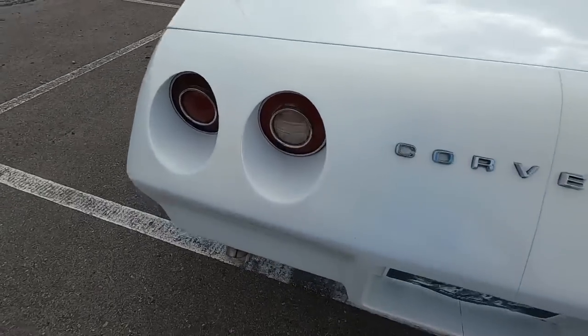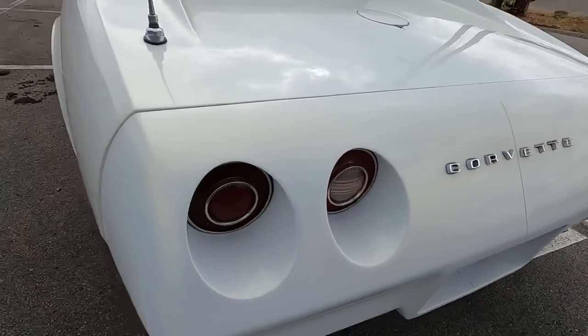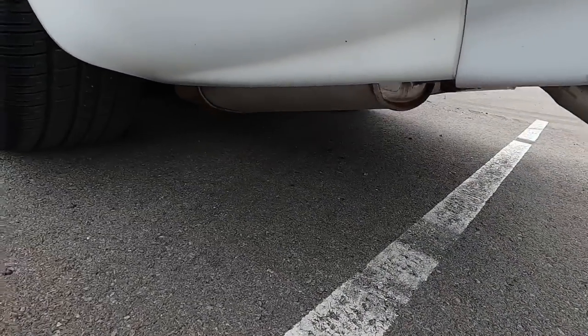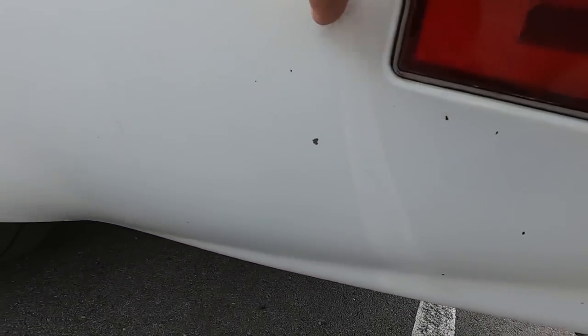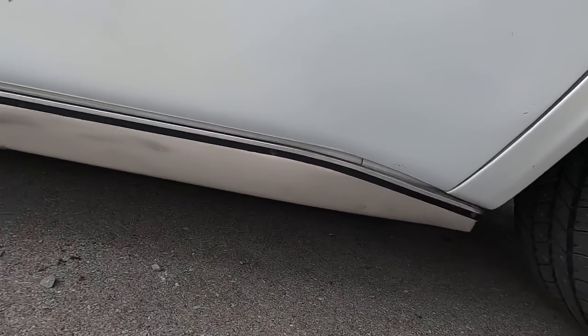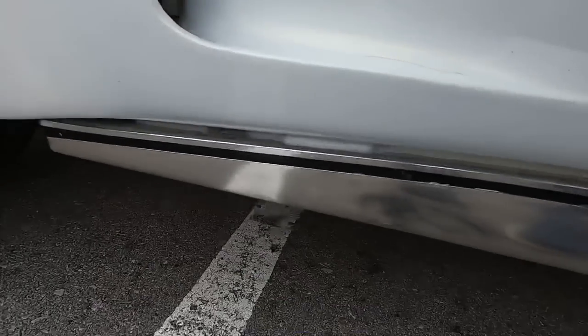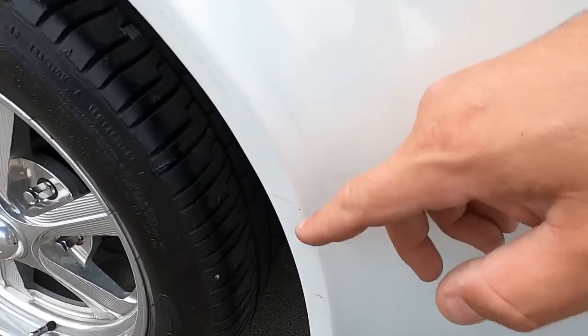Looking around the back here, little chips by the tag, little scuff mark there. Coming down this side, a few little specks back here, little chips. Also here, scuff there. Crack in the door, and a scuff here. The middle of the door here is missing some paint. You can see the big chunks there. Crack down here as well. You can hear it. Little scuff.